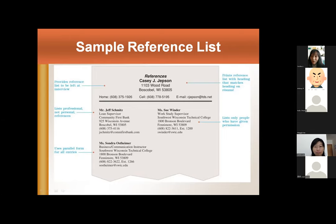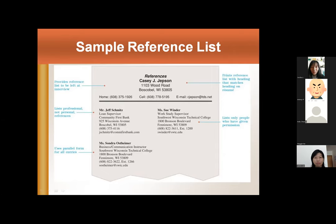You have to have the consent of the people who are your referees before you put their name in your CV, before you supply their name to anyone really.